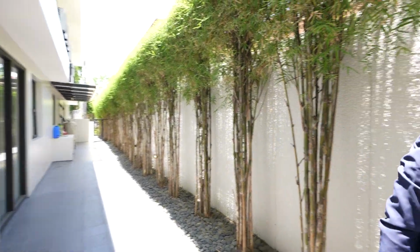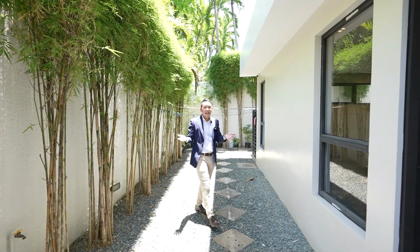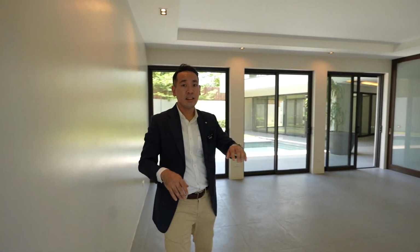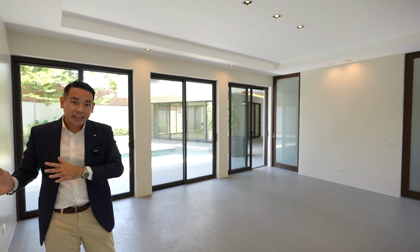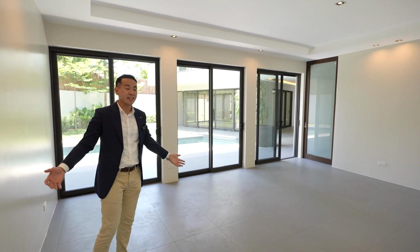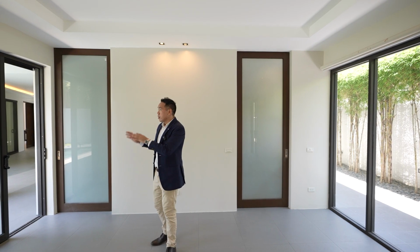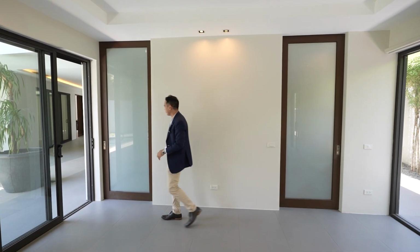On the other side, you have an additional rock garden space which you can further landscape in the future if you'd like. So let's head on in. But this entire space is excellent if you want to have an additional al fresco dining space beside your dining area on top of what you already have beside the pool, especially if you have gatherings. So you have these two sliding doors on both sides of the dining area leading towards the main kitchen.